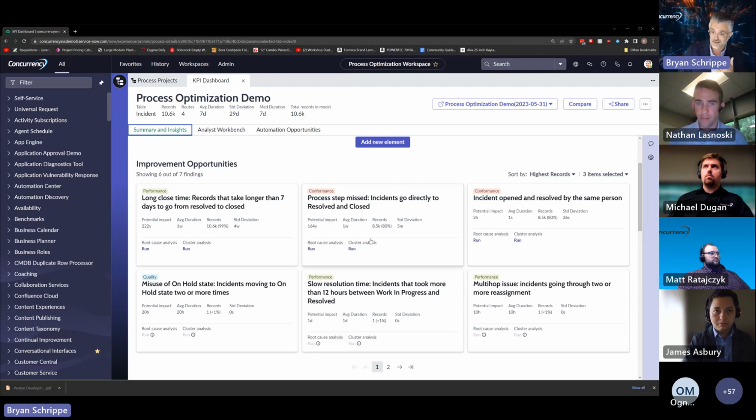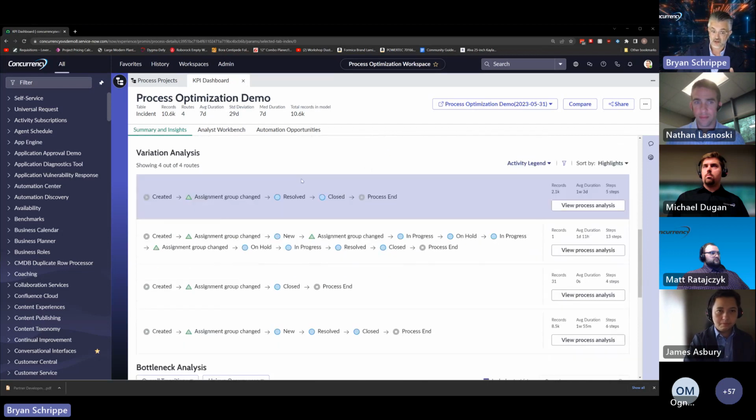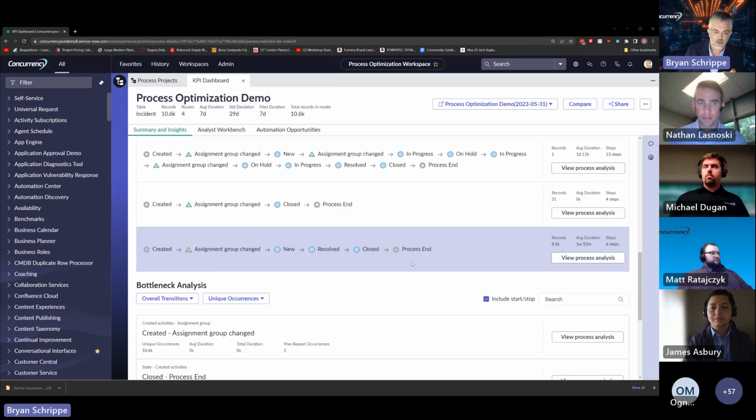You can go through and run cluster analysis. You can run root cause analysis on that process. And if I did this, it'll run in the background and then give me additional insights into how that data was not only gathered, but what the model thinks that those issues may be. And then there's also variation analysis. So it'll take a look at everything inside of your processes and do an analysis based on specific things that it sees. And then we'll aggregate that into a summation of what it thinks may be the proper cause of that particular variation, which I think is extremely cool.